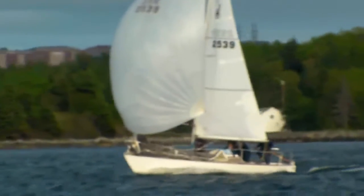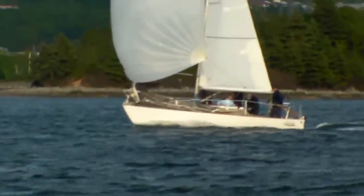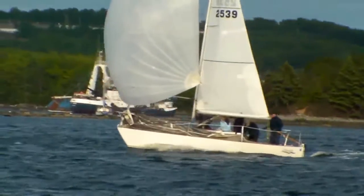Shorts, I got shorts on, it's all good. Yeah, but racing? A little nippy. Maybe a little chilly. What about pants?